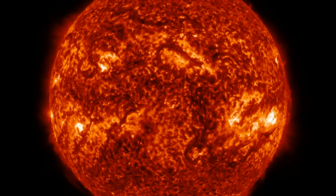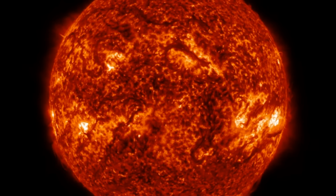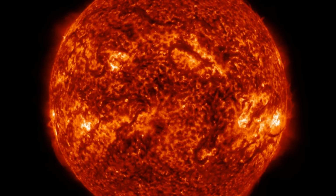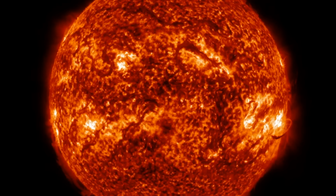You can see that better here in 304 angstroms of ionized helium. There are at least 8 substantial filaments in eruptive position to be relevantly geo-effective. We'll be on that eruption watch today.